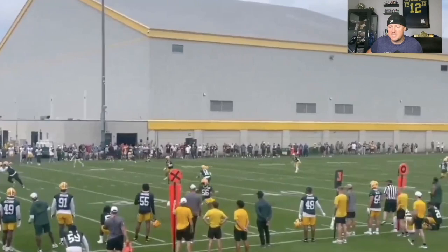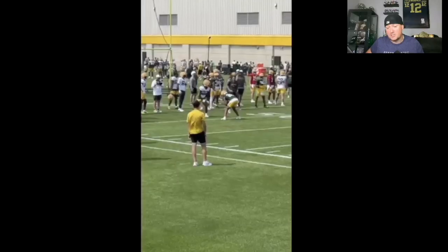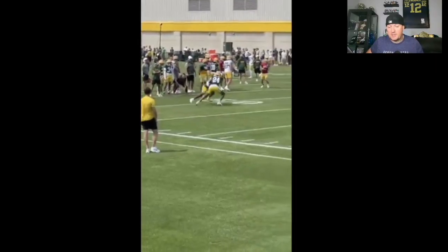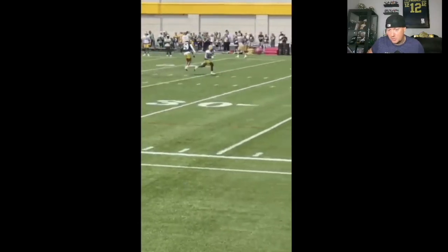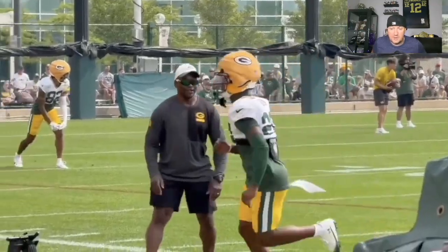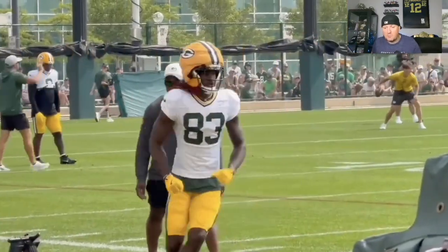So he's going to add some dynamics to the offense. That's really going to help Love. That's going to help the other wide receivers as well, the tight ends. Like, you can't really key in on things the same. Once he's acclimated, those tight ends are going to cook a little bit more, especially around the red zone. This is a player that fits well with this team, the quarterback, the offense.